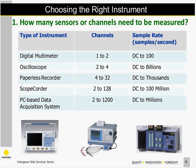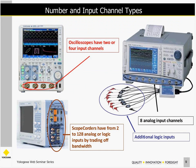And moving on up to recorders or data acquisition type systems, paperless recorders, you can see channel count starts going up. There's a type of instrument I'll introduce you to called a ScopeCorder. That's kind of a hybrid instrument. But as you see, as your channel count goes up, typically your sample rate can go down as well. So that's something to be aware of as well. And as I mentioned, there's lots of instruments, benchtop and PC-based, on the market.